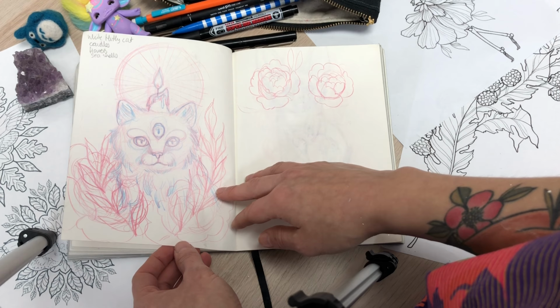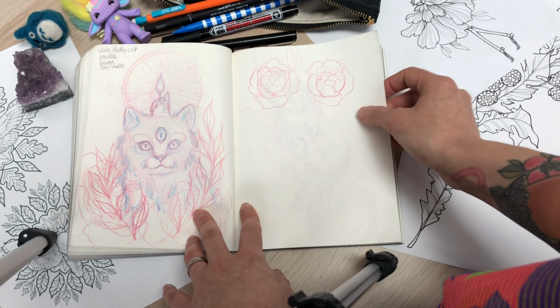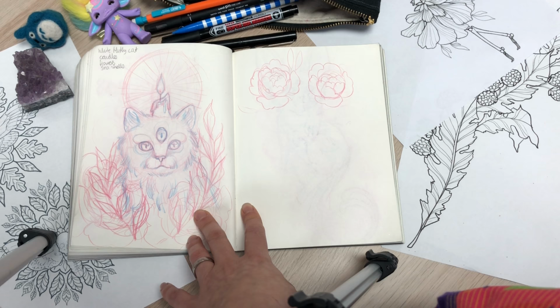Oh, this was for a commissioned painting that I did just before Christmas. It was for a guy who commissioned it for his wife and he just said that she likes fluffy white cats and candles. So I did a fluffy white cat with a candle on its head and that was fun.